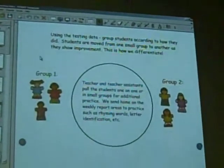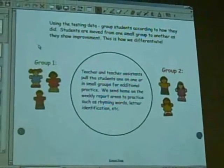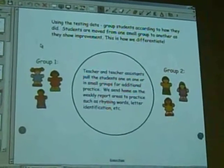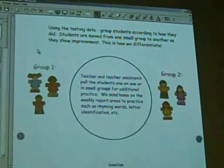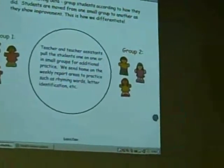The teacher and assistant will also pull the kids at other times of the day, like at the end of the day, when we do little small groups for additional practice. At the end of the week, we write on the weekly report we send home if they're having a problem in an area, so the parent knows to give them some additional help on those areas.